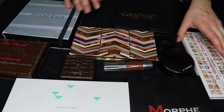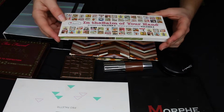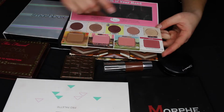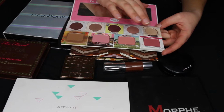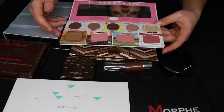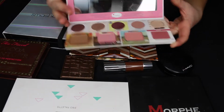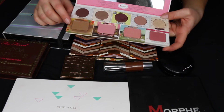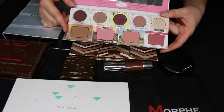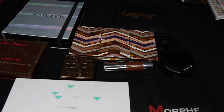I think my next favorite bronzer, the one I use the most, is in a palette I love to travel with: The Balm's In the Balm of Your Hands Volume 2 palette. I love these blushes, I love these minis, and I love Mary-Lou Manizer. It's a nice little face palette that's pretty durable and compact, really easy to pack when I travel. And as you can see, the bronzer gets a lot of love. This is the shade Bahama Mama, and I feel like I could potentially hit pan on this eventually. So that is my next favorite bronzer, and I am going to put it in the number 7 spot.